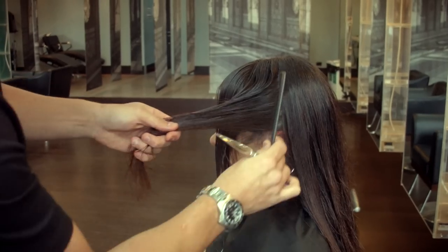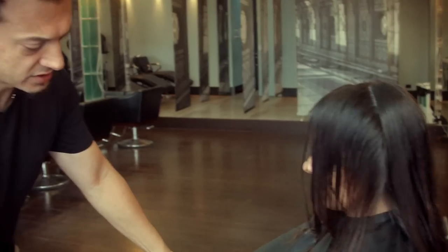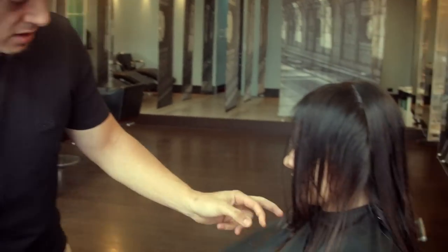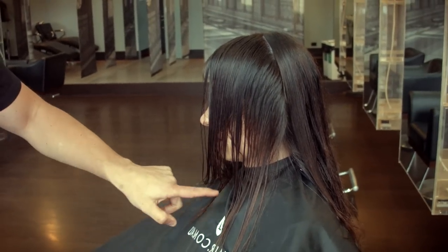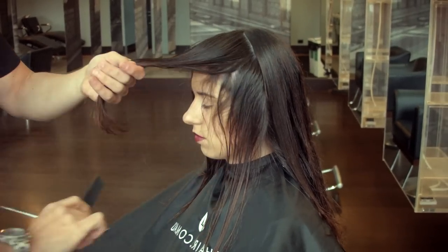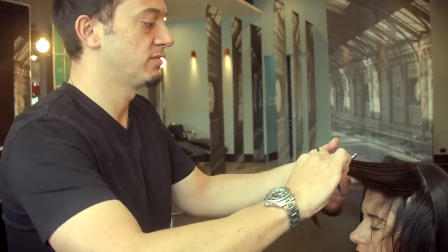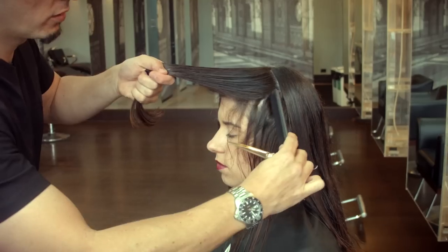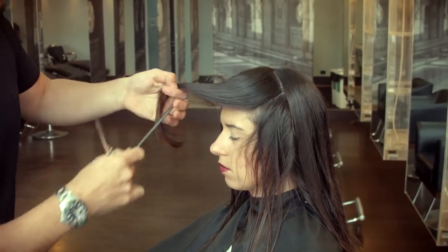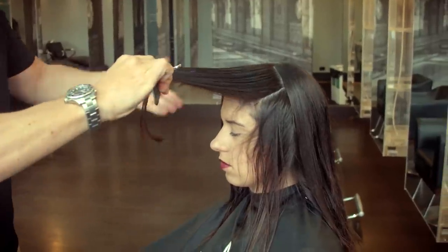Not enough hair in that little section, so I've taken a bit more. Just want to make sure that there's enough hair in here so I can see. And essentially what we want to do is blend this into here. So we're just really working on taking this out. So what I'm going to do this time, we're actually going to project it well above 90 degrees. That's probably about 120 degrees. Over directing it to retain the length.